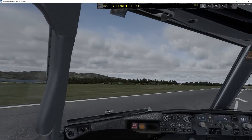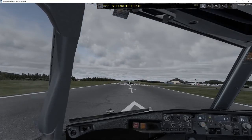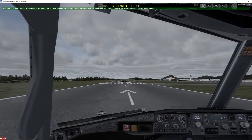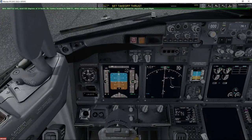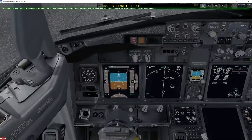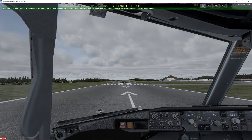Line up runway 35. On runway 35, lining up. 645, wind 320 at 14, fly runway heading when airborne, contact departure on 129.4, runway 35 cleared for departure, good flight. Runway heading, departure on 129.4, cleared for departure 35, November Alpha X-ray 645.